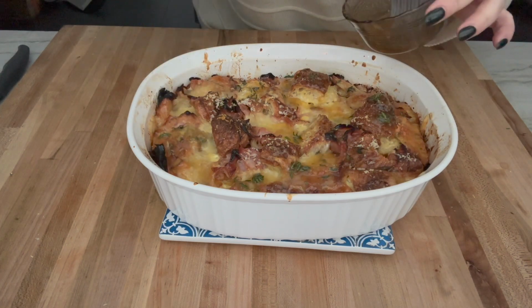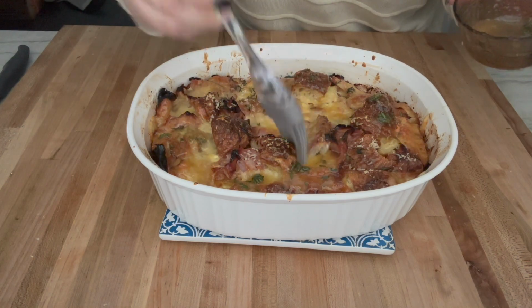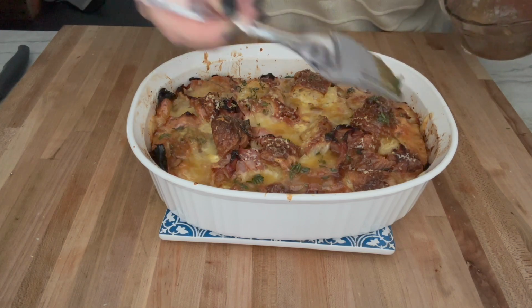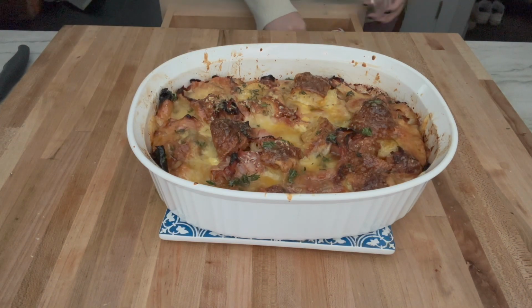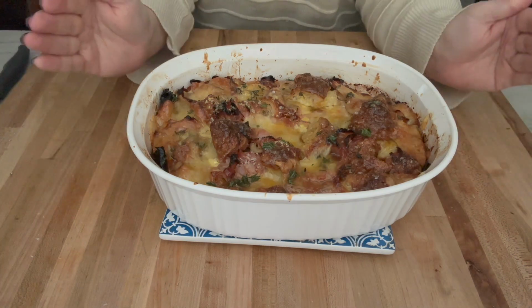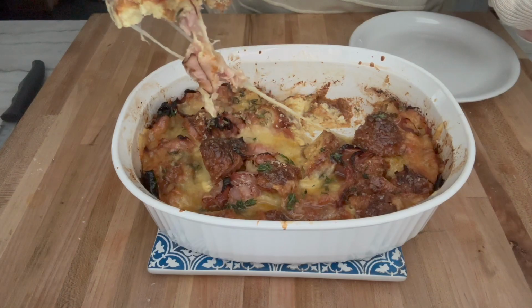Sweet and savory has always been my kind of thing, but as far as breakfast goes, this is right up my alley. I love a more savory breakfast rather than something too sweet. Finish it off with a little bit of flaky salt. I need to dig into this right now. Yes, getting that cheese pull. That's so good. That honey really adds something.